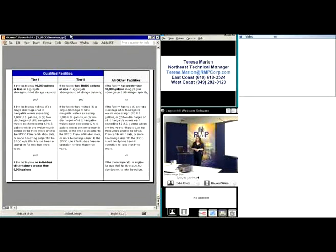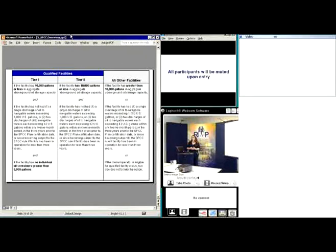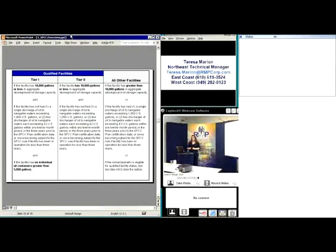If you calculate that aggregate total and you find that you have less than 10,000 gallons of oil storage capacity on site, you have no containers that are 5,000 gallons capacity or greater, and you haven't had a reportable oil spill within the last 3 years, you are a qualified Tier 1 facility. If you have less than 10,000 gallons and you haven't had a reportable incident within the last 3 years, but you do have a storage tank that exceeds 5,000 gallons, you are a qualified Tier 2 facility. If you calculate that aggregate total of oil storage on site and you're greater than 10,000 gallons, you're going to fall into that all other category.